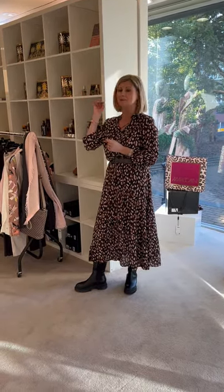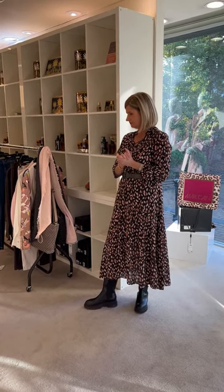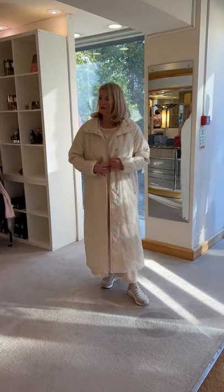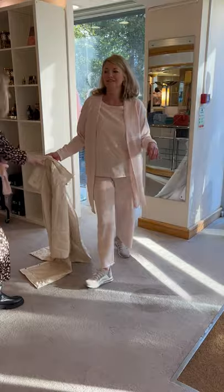Oh, this is lovely and pure wool coming out now. Come on. Oh, dear me. So we've got the panna outer practice. Outer coat. There we are. So again, you can wear it with your casuals as well, which is lovely. I love this. Really lovely.